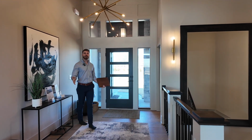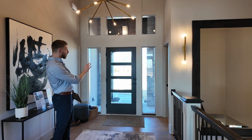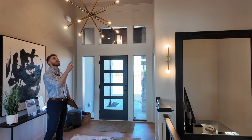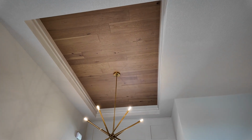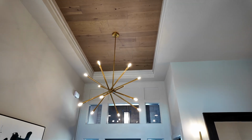So starting with the entry, similar kind of contrasting theme in this house compared to house number 1. You got the black door, 4 panels of glass, the transom windows up top, the side lights, and then Jordan, I know this is one of your favorite accents for the ceiling. Yeah, so you have the box vault ceiling there with the modern crown molding and the engineered hardwood that matches the floor. I think it's an awesome look. Plus the gold light fixture just flows really, really well.